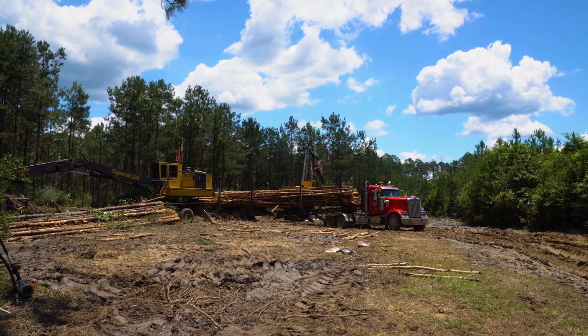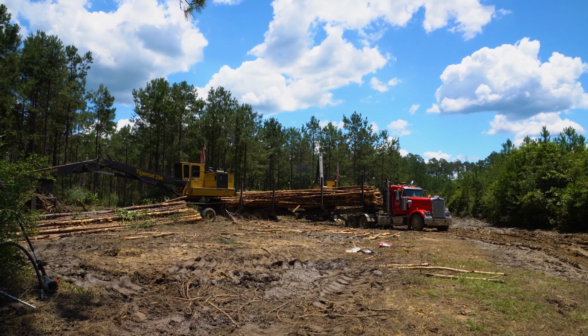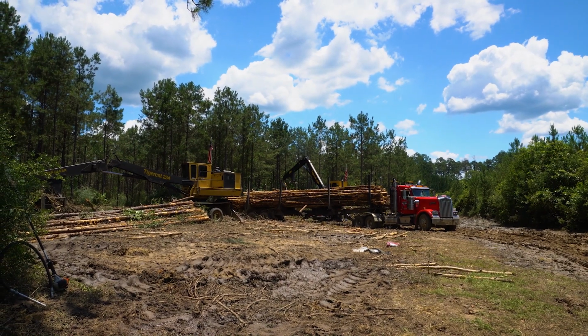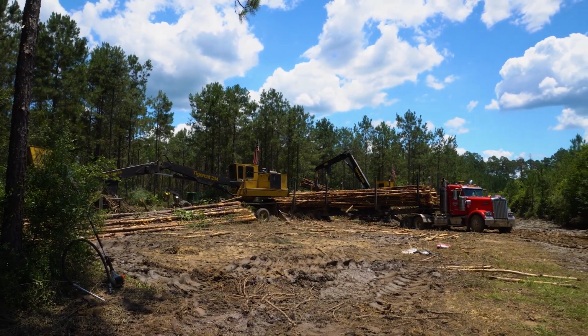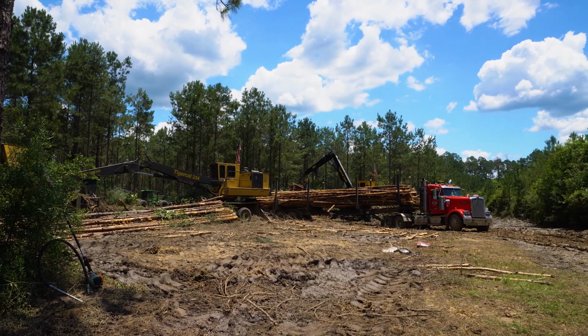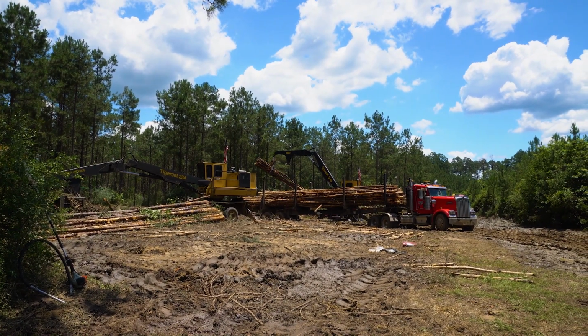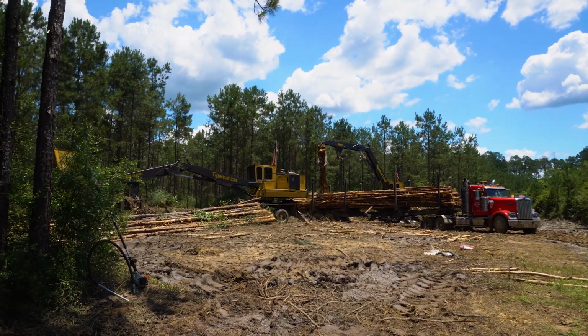But yeah, we don't necessarily have a maintenance plan, I guess you'd say, that we follow with our Tigercat equipment. They have a routine in the owner's manual that you're supposed to follow, and we follow it pretty closely. And we've never had any issues with our Tigercat products because of maintenance. So yeah.